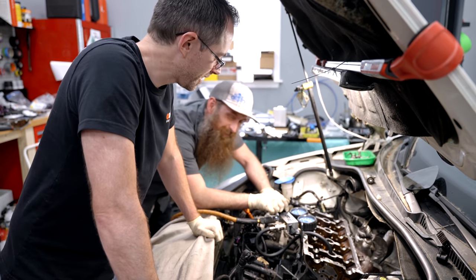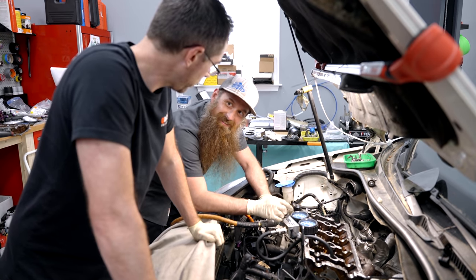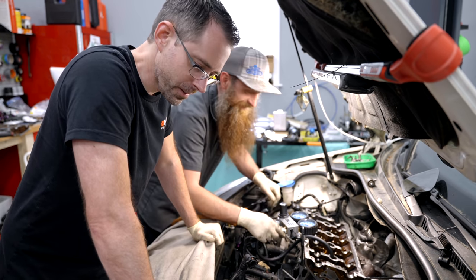We're going to have to bolt the fuel rail on, though. Yeah. Which means we have to bolt the intake manifold on. Do we? Yeah. We can't get the rail on separately? Not like the newer ones. Well, let's at least stick it in.